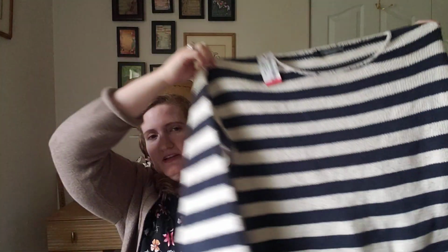And then I got a sweater. I really liked the design. That's what pulled me in. I like the navy blue stripe design. I like that it's kind of a crop fit, but it's a vintage, probably 90s J. Peterman brand.